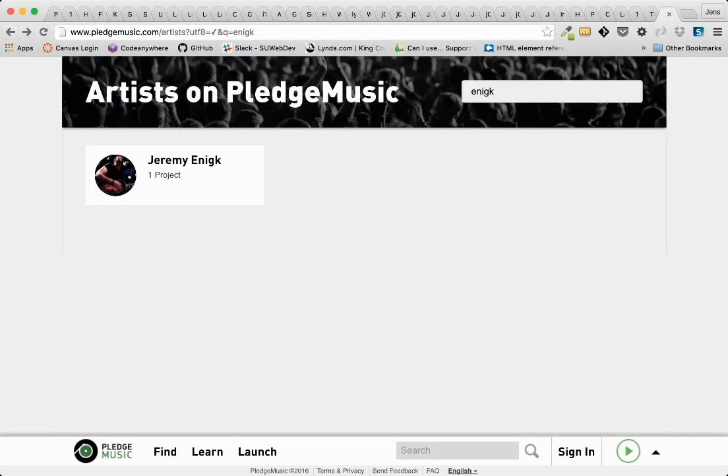So I'm glad that at least once you get within the site, there is a search field up here in the right-hand corner, which is nice. But there's still the problem of no navigation up here. And to get to the homepage, which I would like to do, I have to remember, oh, that's right, navigation's at the bottom of the page, which, again, is not where you would normally expect it.